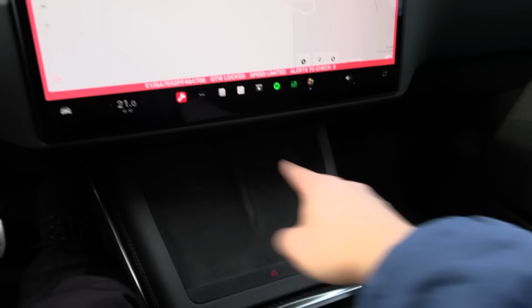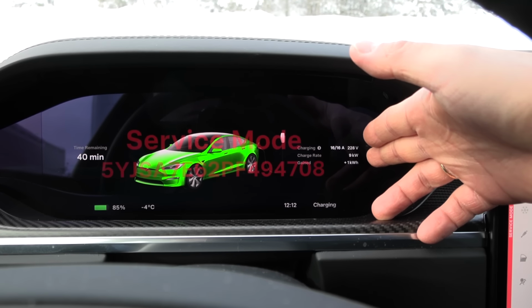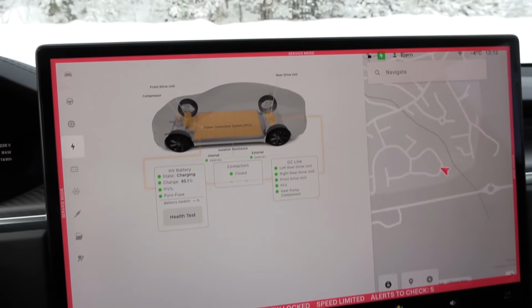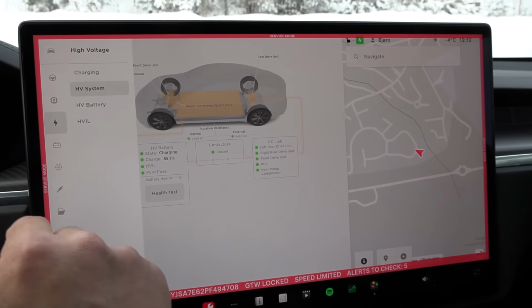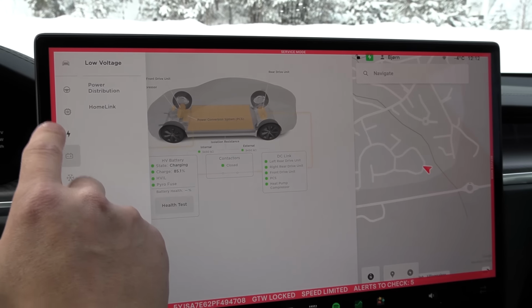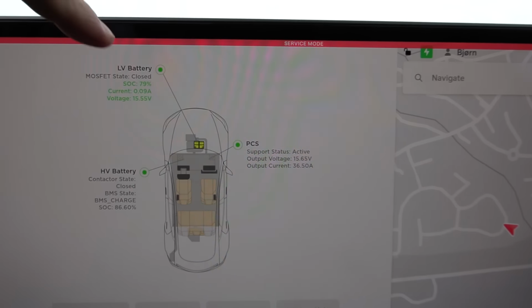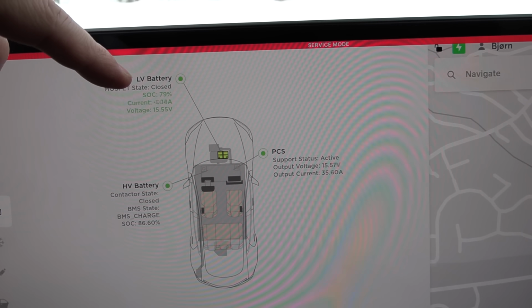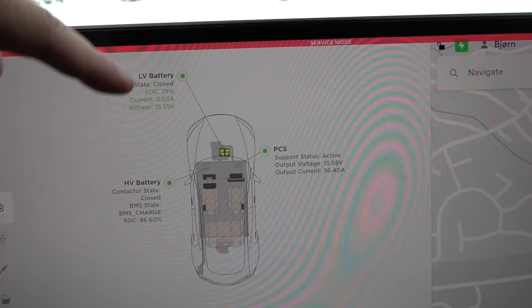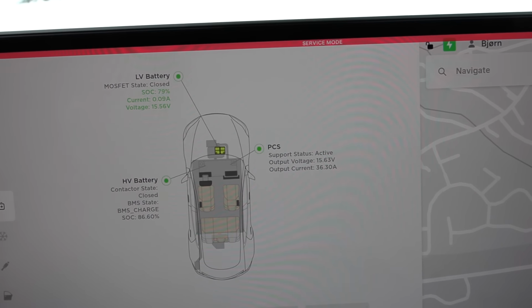I haven't hooked up ScanMyTesla now, so now we are not charging at 9 kilowatts because we are using some for HVAC here and some stuff. But okay, if I had ScanMyTesla, I would see how many kilowatts we are charging at. But I want to show you something. Oh, sorry, low voltage. So the low voltage charged to 17, it went up to 81%, and then it dipped a bit to 80%. So it stays around 80% under normal conditions.